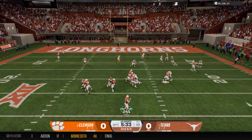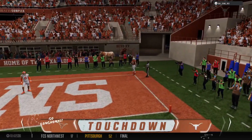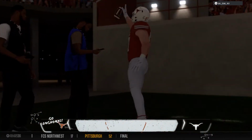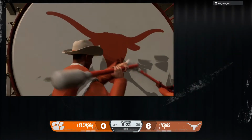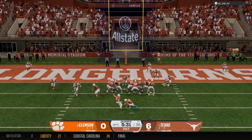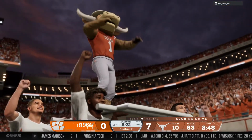Dropping back, it's Manning. Looking to the end zone, and it's caught. Touchdown, Texas. Well, the defense to me looked like they may have had a bust. So much focus on the perimeter, worried about the receivers. They lost focus on the tight end. He's wide open. An easy read for this quarterback for the touchdown. And the PAT makes it 7-0 to open the score.